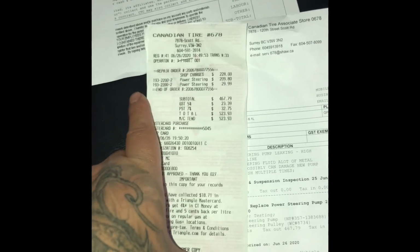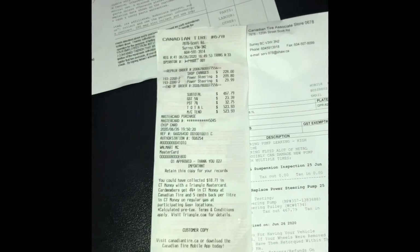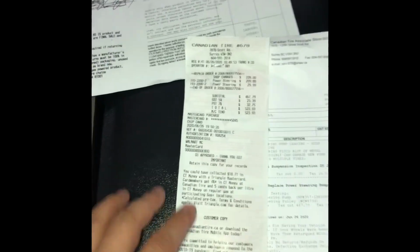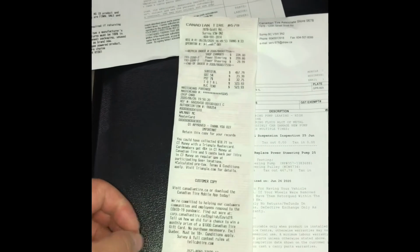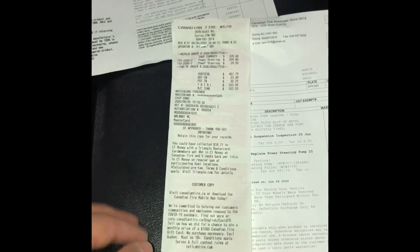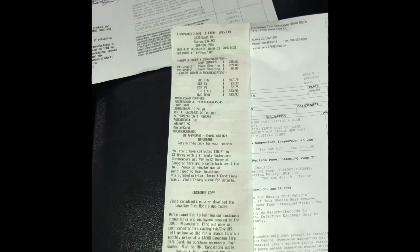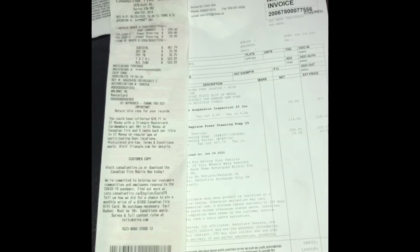And then labor charges, you could probably get it cheaper elsewhere. But the reason I went to Canadian Tire is because it was the closest thing, and I didn't want to damage my car anymore. I didn't want to drive it too far. And it was easy to pick up because it was only like a $3 Lyft ride when I ordered my Lyft. So it was very close. Yeah, so this is the receipt for that.